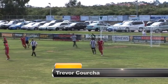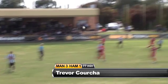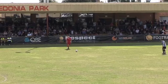consolation goal for Hamersley. Watching the replay, it would appear that the referee penalised the Mandurah defender for handball, the ball coming off his head onto his arm. Harsh it may have been, but it was unlikely to affect the result.